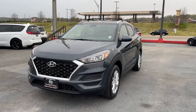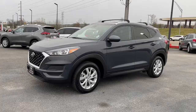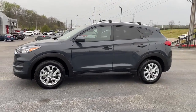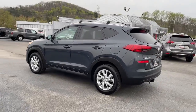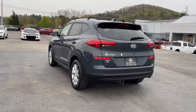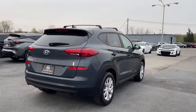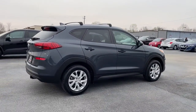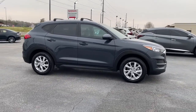Get acquainted with the 2020 Hyundai Tucson. This vehicle is an outstanding buy with fewer than 20,000 miles on the odometer. Give yourself the quality and comfort you deserve with this refined Hyundai Tucson. Meticulously constructed, smooth riding, and equipped with standard driver assist safety features, this compact crossover has what you need to get the most out of every drive.